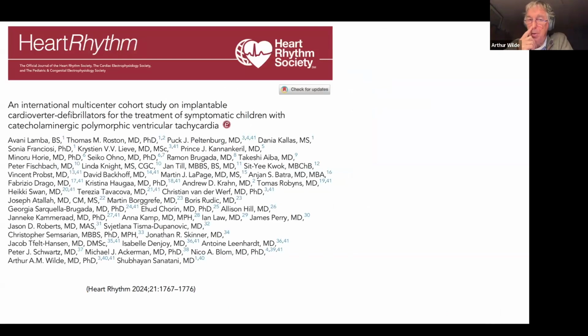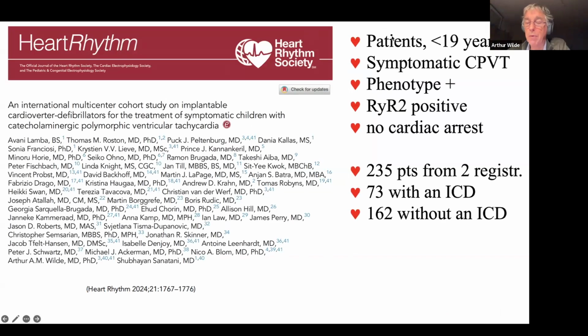Now, there is a second, more recent paper on ICD therapy, just published in Heart Rhythm, also with a very large group of authors. This is with data from pediatric patients, all below age 19. They are symptomatic CPVT, but in this cohort, cardiac arrest victims are excluded. The phenotype has to be positive, so there should be symptoms, and an exercise test indicative of CPVT. And the patients were only selected if they had a ryanodine receptor positive, pathogenic variant. In total, there were 235 patients from 2 registries, 73 had an ICD, and 162 had no ICD.